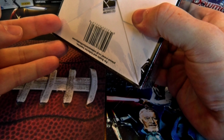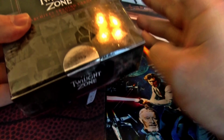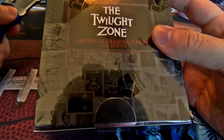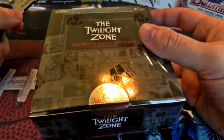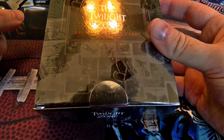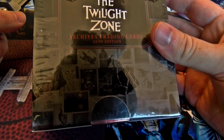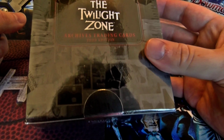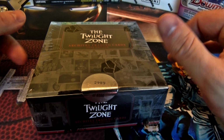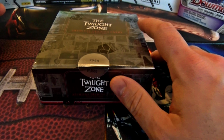Rittenhouse? Yes, it is Rittenhouse Archives. What you're chasing here is a William Shatner booklet auto and a Rod Serling dual auto booklet auto, I think. But you do get two autos per box. I believe they're inscribed, or at least one inscribed. So let's get into this.